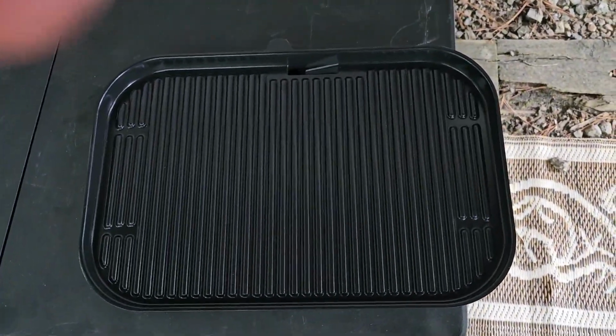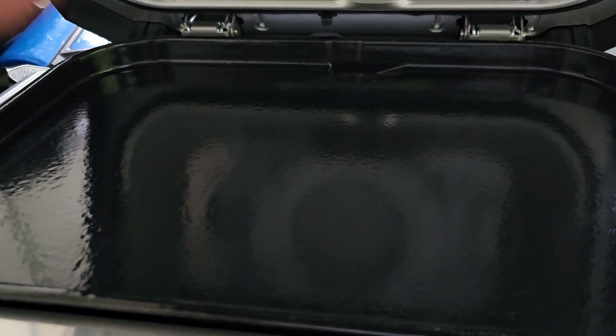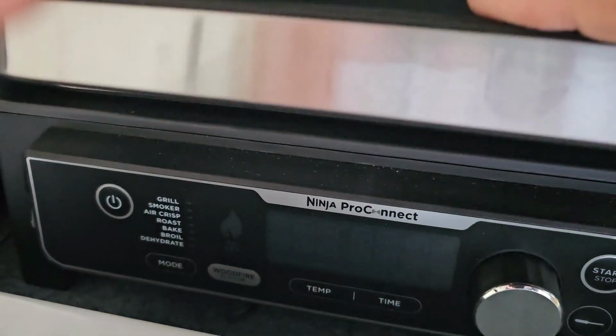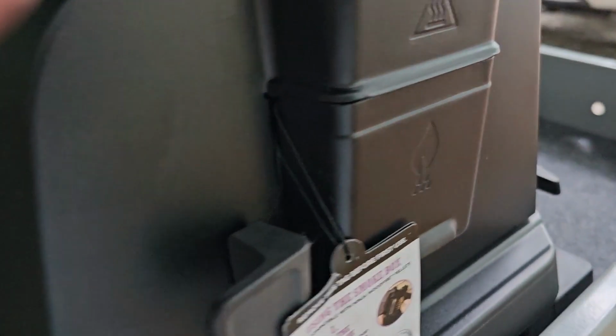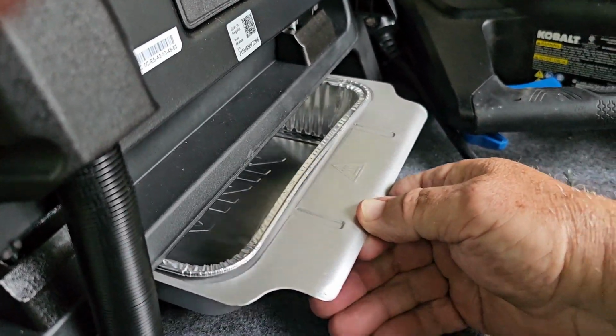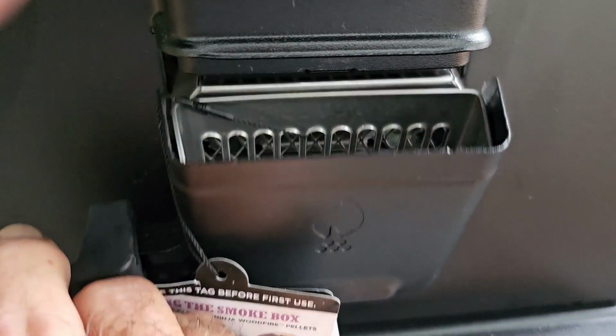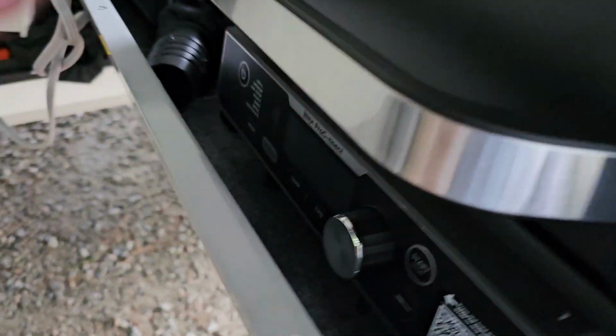And so I have taken the grill plate out, and I have installed the griddle plate. Of course, we've washed everything, and I have around back here, I have installed the grease tray. This time we're not putting any wood pellets in here. Don't need that for breakfast.